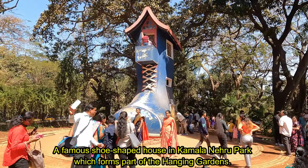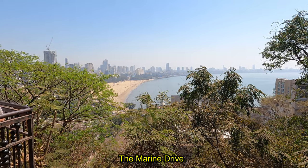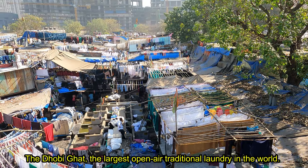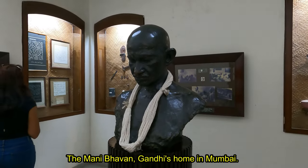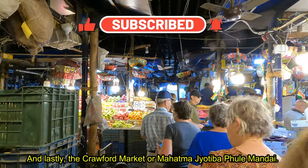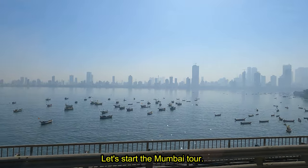A famous shoe-shaped house in Kamala Nehru Park, which forms part of the Hanging Gardens. The Marine Drive. The Dhobi Ghat, the largest open-air traditional laundry in the world. The Mani Bhavan, Gandhi's home in Mumbai. And lastly, the Crawford Market or Mahatma Jyotiba Phule Mandir. Let's start the Mumbai tour.